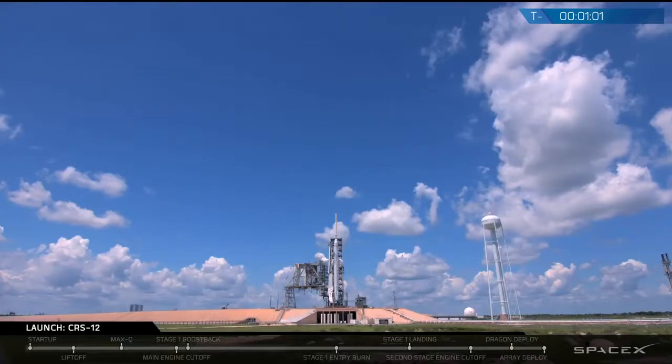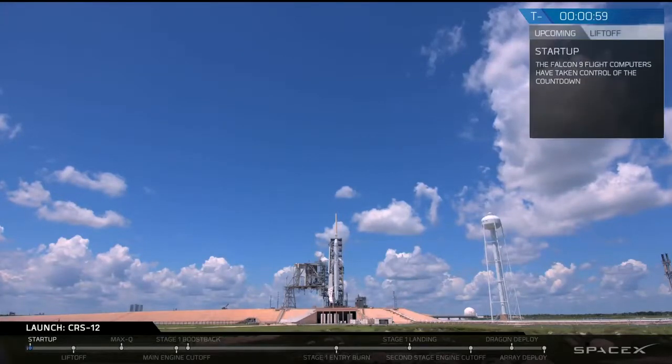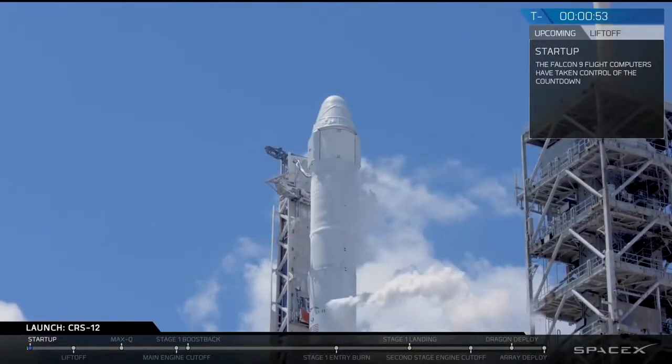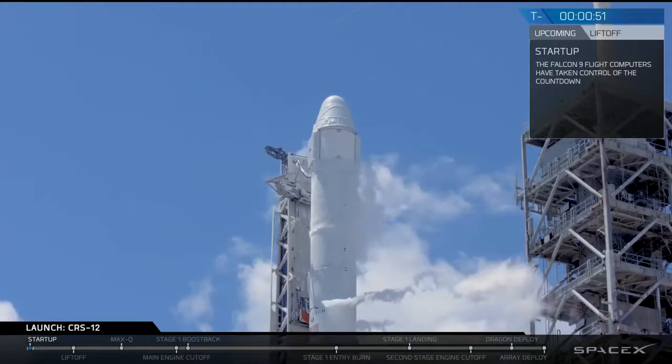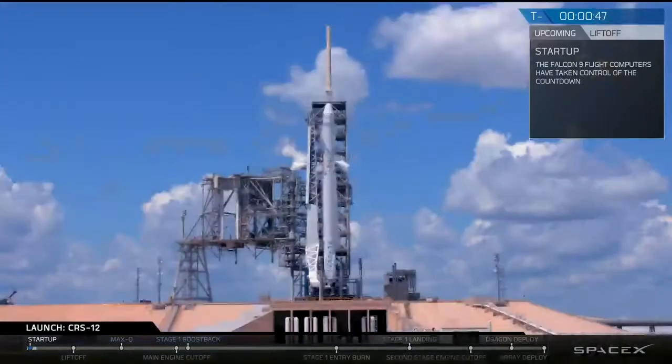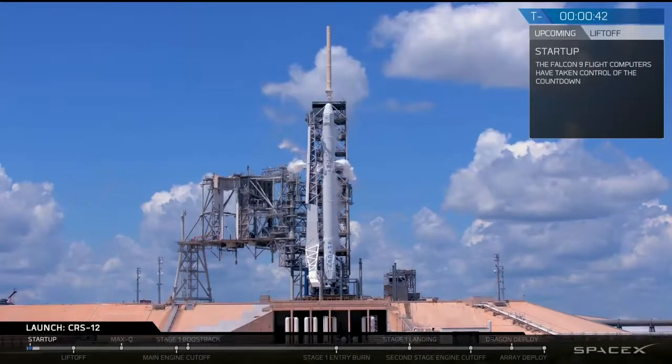ITS is ready for launch. BCDC verify. Falcon 9 and Dragon are in startup. Falcon 9's in startup. Dragon is in startup. Gas closeout's complete. LD verify. Go for launch. Go for launch.